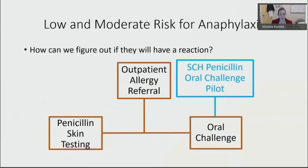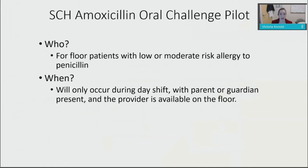We have a great group of people who are working on creating an amoxicillin oral challenge pilot here at Seattle Children's. It will be, we hope, on Med-R4, and all of the processes are getting ironed out right now, but we are anticipating that that will go live within the next couple of months. And it's mainly for floor patients who fit into that low risk or moderate risk categories. And we'll do it during day shift when there's a parent there and also a provider who's able to help shepherd the families through this process.